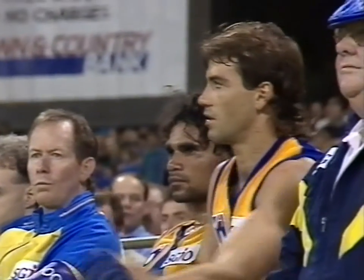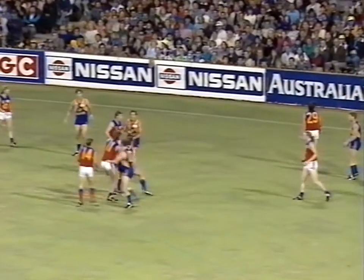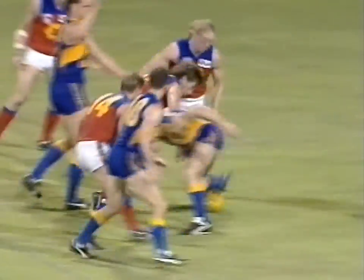3.5 minutes remaining before half-time. Hynes on the boundary line. And Chris Lewis, goal either way would be a big swing here. So Mitchell White must have come back on. Went off for a couple of minutes.